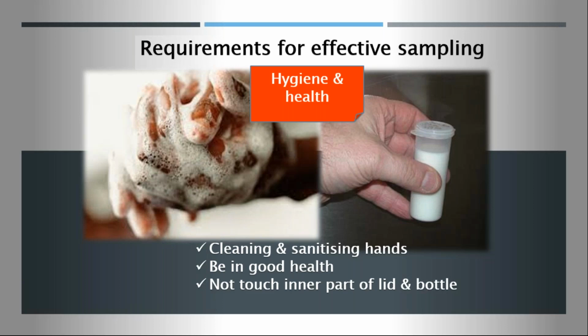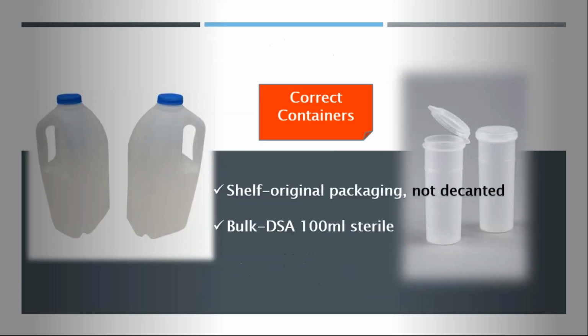And sometimes it feels so basic to say not to touch the inner part of a lid and a bottle, but in the business, it can so easily happen. If we have a microbial analysis, we do not want the microbial analysis of the hand, but of the milk. So we do not want to see touching of the lid and bottle.